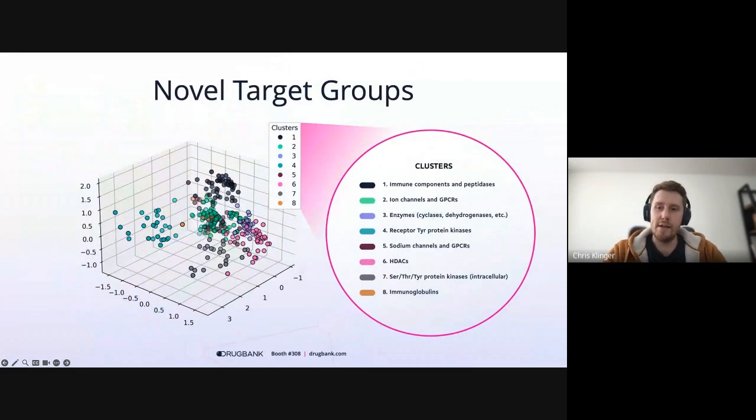Finally, we decided to cluster these targets by their common GO terms as a surrogate for their function and known properties. By reducing the data to its first three principal components, we can roughly visualize the resulting clusters. Three groups relating to ion channels, GPCRs, and various other cell membrane proteins and receptors clustered together, likely in part due to their shared cellular location.